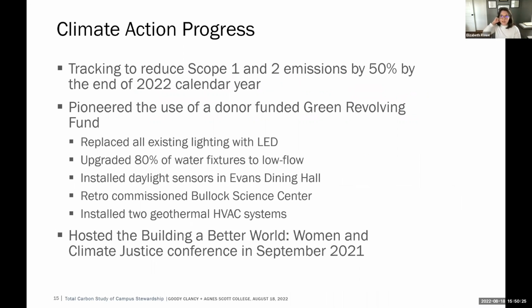Our program is 15 years old, so we are proud to report some very impressive accomplishments to date. We are on track to reduce our scope 1 and 2 emissions by 50% by the end of this calendar year. We pioneered the use of a donor-funded green revolving fund. Kimberly and I can really nerd out on this, so happy to answer questions later, or we can provide materials back to folks, but this is a financing mechanism that we use on campus.